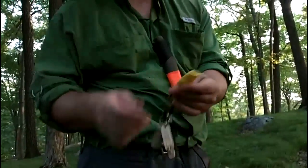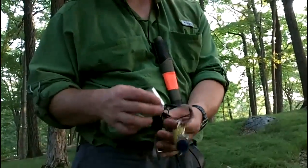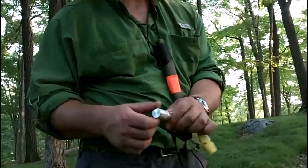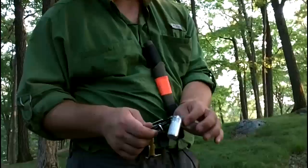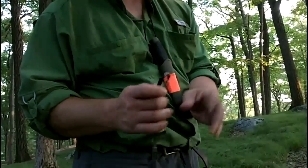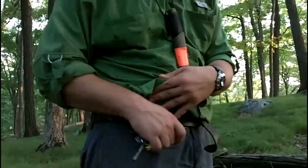It's got a Fox 40 signal whistle. It's got a little LED, and this is a capsule full of homemade tinder. It's just cotton balls soaked with Vaseline, and that burns really well as well. But I always try to get the fires going with natural tinder as much as possible because it then prolongs the life of this in case of an emergency.